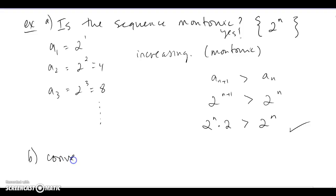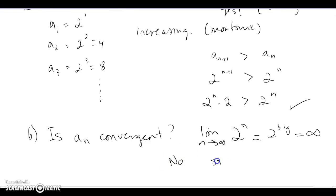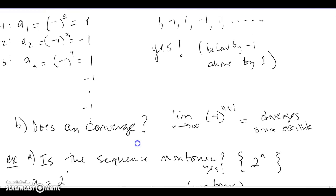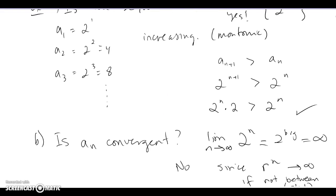If I say, does it converge? Is the sequence convergent? Well, if I'm asking about convergence, then I'm looking at the limit as n goes to infinity. And in this case, 2 to the big is actually going to be big, and you would say no, it diverges, since in this case it's that r to the n business we were talking about. R to the n goes off to infinity if r is not, you can say, between -1 and 1. So even though the sequence is monotonic, it's strictly increasing, it's not convergent because it just goes off to infinity in this case. So boundedness and monotonic together imply convergence, but one of them alone doesn't suffice because it could either oscillate, as we saw in this example, back and forth and yet be bounded, or it could be monotonic, increase or decrease without bound, and not converge to anything.